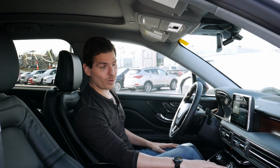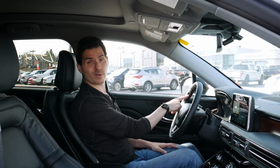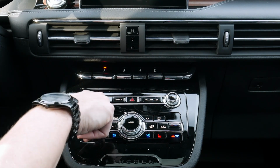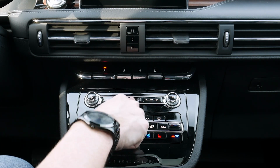We can tune a few different ways. So we've got a tuning rocker down here. We can do a direct tune there, or we can just press the voice command prompt on the steering wheel to tune that way if we want to. We can turn the screen off if we want, so we can go for our base calming screen, or we can turn the whole screen off as well. We can change what source we're listening to, 4-way blinkers.